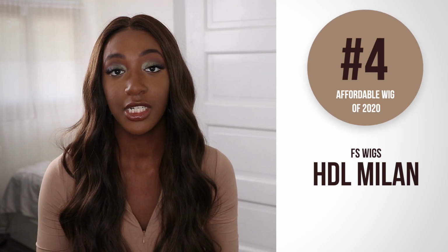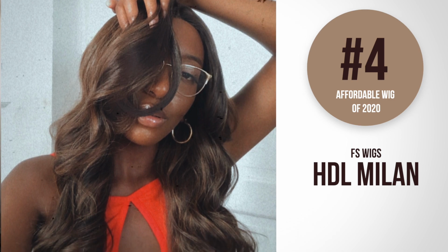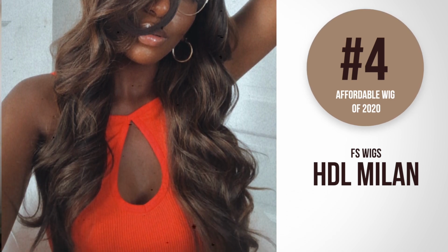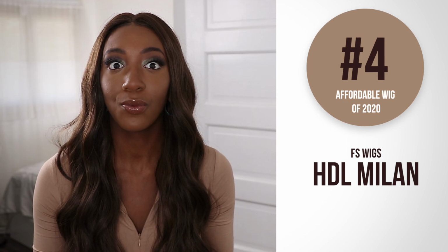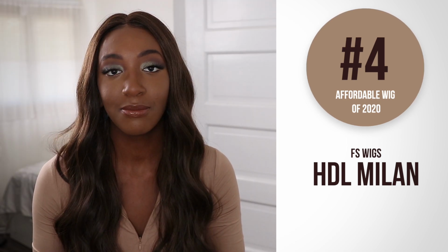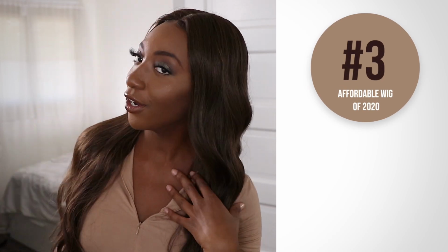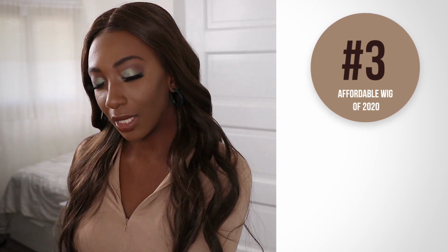The hair texture is beautiful. It has great volume, great curl. I typically don't go for wigs that are already pre-curled like that, but I actually really like this one. So this is my number 4, HDL Milan. Number 3, honey. Number 3.